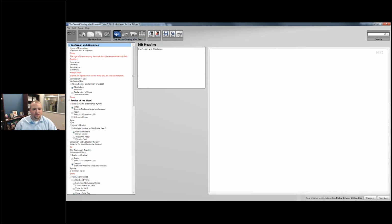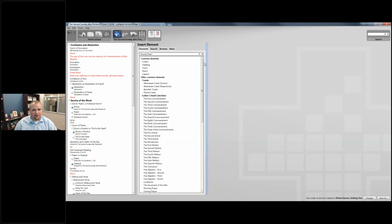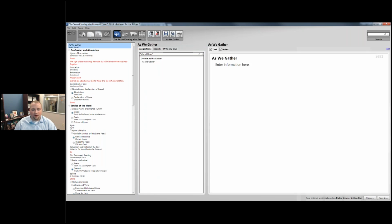We're going to go and insert an element. So I'll click this insert button here. And down at the bottom will be all my custom elements. So we'll move As We Gather, New up to the top. When we click on it, it says As We Gather, enter information here. Now, you can edit this right from the screen by going to the far right and clicking Edit.